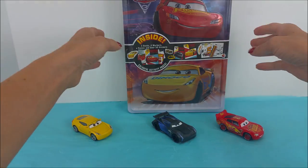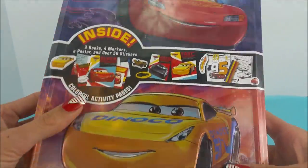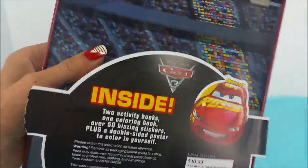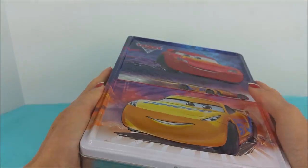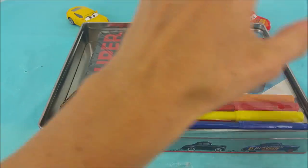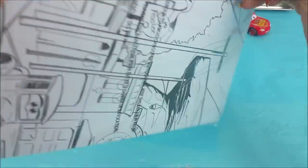Okay, guys, let's get started. This tin has 3 books, 4 markers, a poster, and over 50 stickers inside. Here's Lightning McQueen and Cruz Ramirez. This is a pretty awesome tin because you can keep all kinds of stuff inside. Let's check out some of the things that come inside.